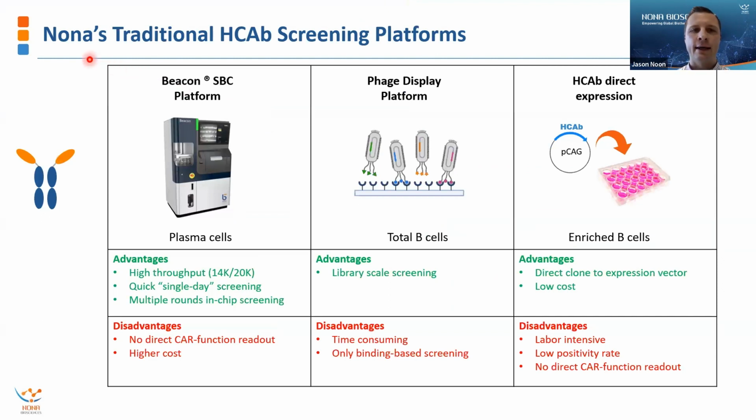I can highlight the more traditional HCAb screening platforms that Nona has specialized in up until now. Firstly, I'll mention the Beacon single B cell screening platform. This is an excellent antibody screening platform. It is high throughput, and it's very fast. But a clear disadvantage, at least for CAR T cell therapy, is that it does not provide a direct CAR function readout. It does have that limitation, and also it requires the use of specifically plasma cells, so you aren't able to include all of the B cells in the screening.